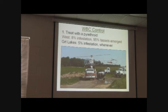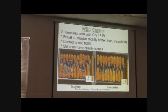So this guy's actually spraying dry beans, but this is a picture I had of somebody spraying. This is a picture out of Ontario. The second way to manage this pest is with Herculex, which is the Cry 1F corn. The YieldGard type corn, or the Genuity type of corn, that only has the Cry 1AB toxin, the Monsanto product, does not work. It just passes right through the gut and they just poop it out and it's gone.